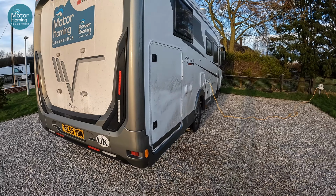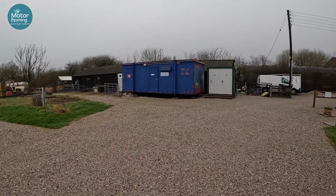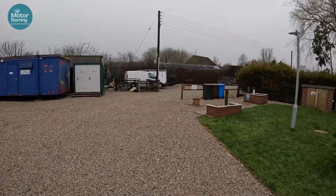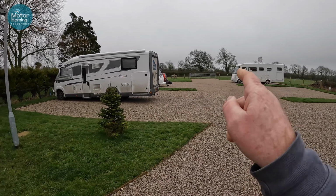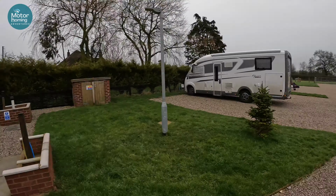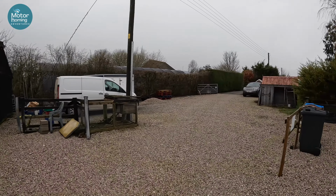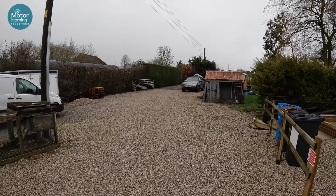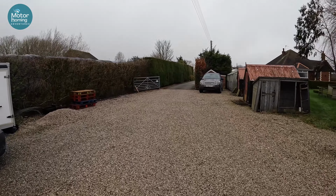While it's not drizzling on us, it would be rude not to give you a quick look around Norcross certified location, which has been a very pleasant stay. 5 pitches, as I say. That one down the end there is just an entrance into the field. So a nice cosy little site. Some loos out here. And then let's take you back up the way we came in.